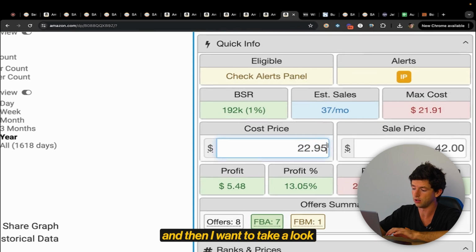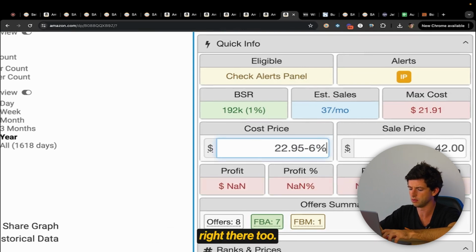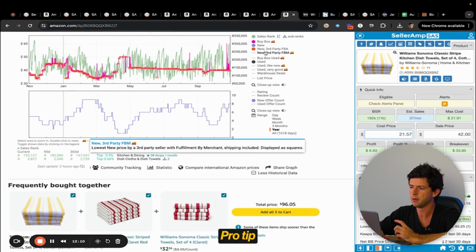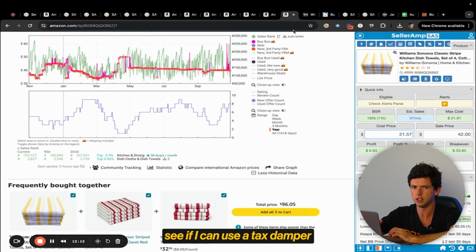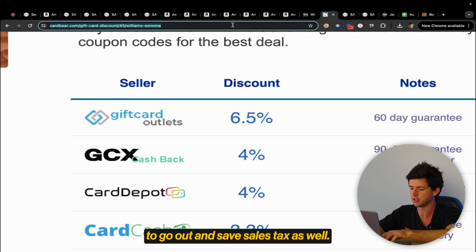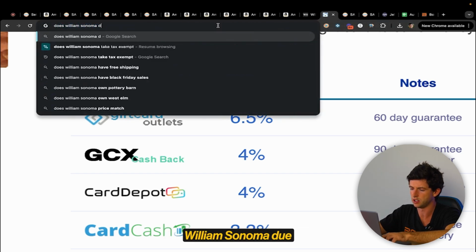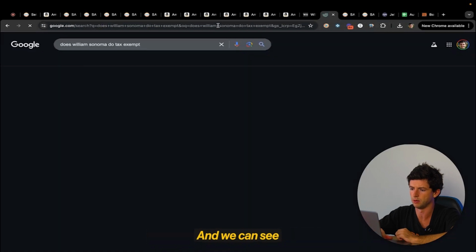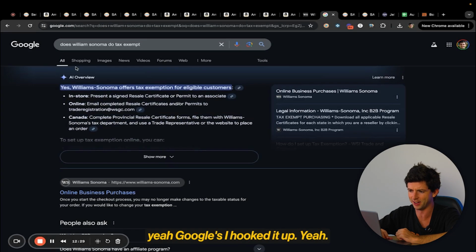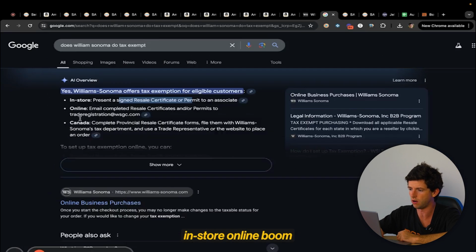And then we want to take a look at the discounted gift card too, as well as like 6% Williams-Sonoma right there too. Very, very good pro tip. Another thing I like to do is see if I can use a tax-exempt permit on different retailers. That's a really good thing you can get from your state's website to go ahead and save sales tax as well. You just want to make sure you're following all the rules. For example, we can look up, does Williams-Sonoma do tax-exempt? And we can see, yeah, Google's AI hooks it up. Present a signed reseller certificate, in-store, online, boom.